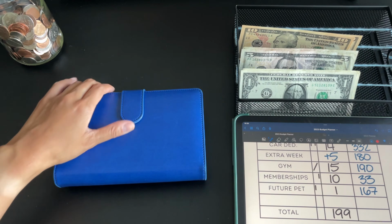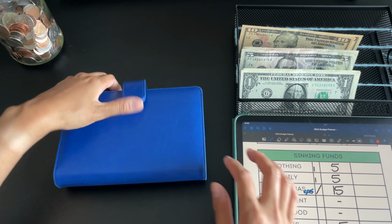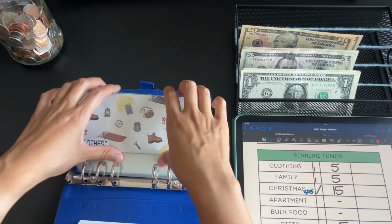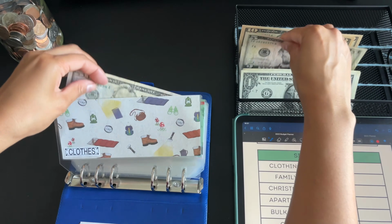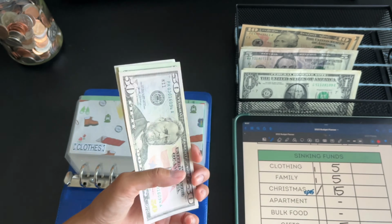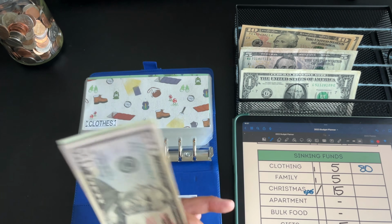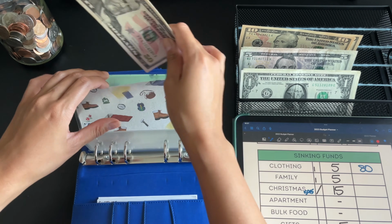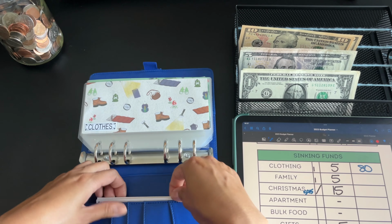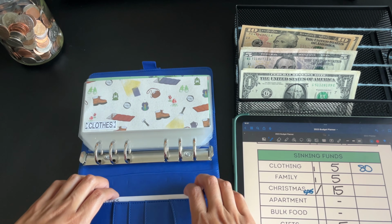Now we have my sinking funds. And we are starting off with clothing. This is getting a 5. 50, 75, 80. So 80 in clothing. And I already did fill out my trackers. Which is a fancy word of, I just filled out my index cards. So that is filled.